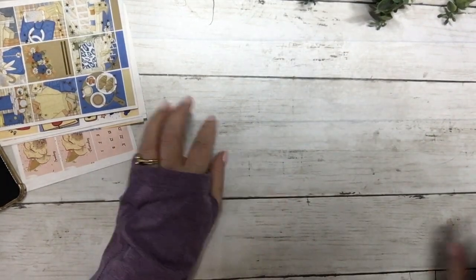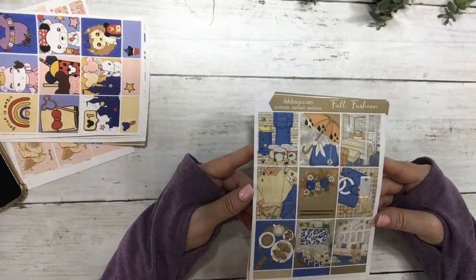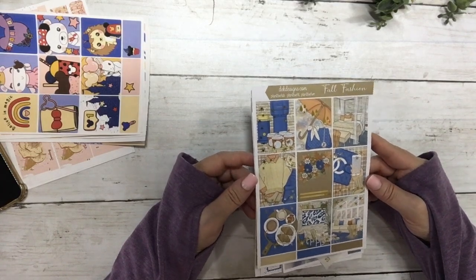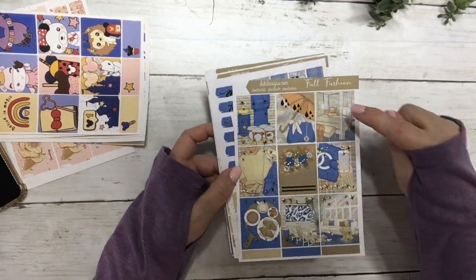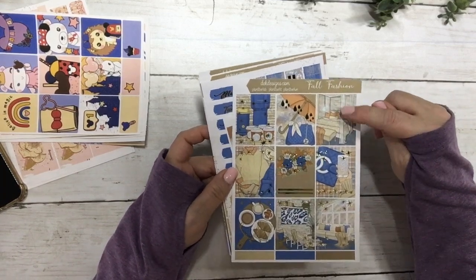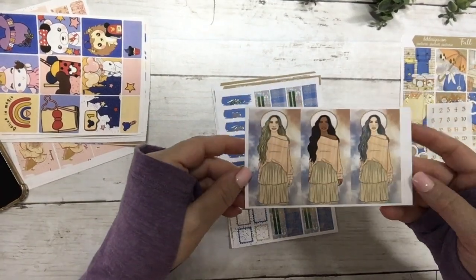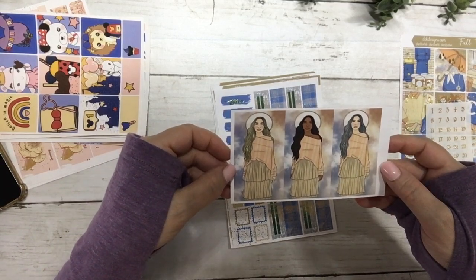Love it. Okay, the next kit is Fall Fashion. And this is in gold foil. These are the full boxes. I love the raindrops here. Super cute. And I forgot, when I printed this, I forgot to turn the foil on for this box, but there will be foil on that when you order it. Your matching date dots and three fashion girls. I love that outfit. Really love that outfit.